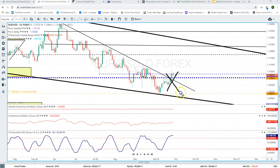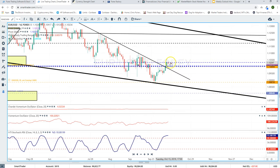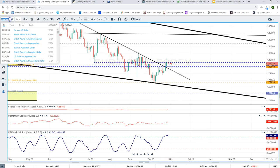Otherwise, I am staying out of this for right now and just trying to set a better trade at a later time, or buy it at a super, super low, or just wait for more clarity. So we're either going to break bullish above 1.1040, or we're going to come back down towards 108, and I'll just buy it super low.